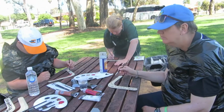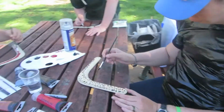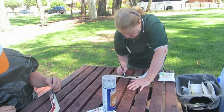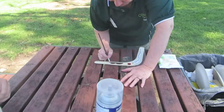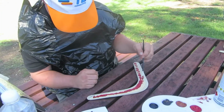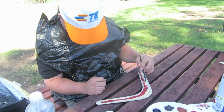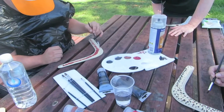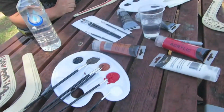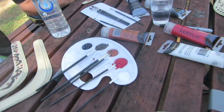Here we are in the park. Linda's doing her Aboriginal art painting on her boomerang. And Joanne. Magnificent job there, Joanne. And Rowan doing a lovely job there of painting. Now hopefully you like our black plastic attire. That's just to keep our clothes nice and clean. Thank you to Margaret who bought these lovely paint palettes, paint brushes and paints.